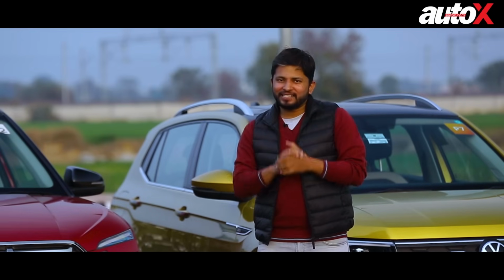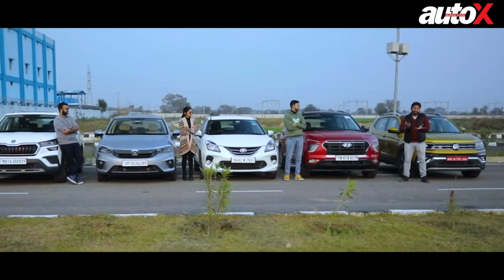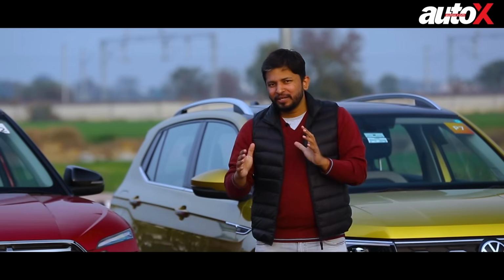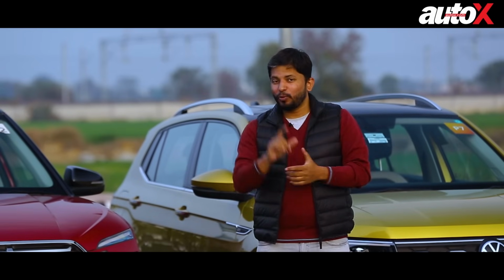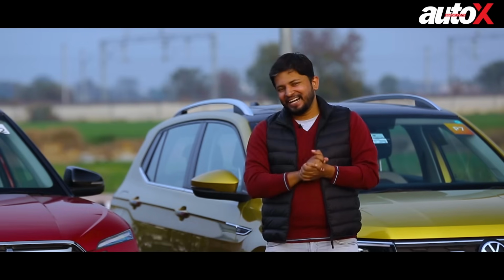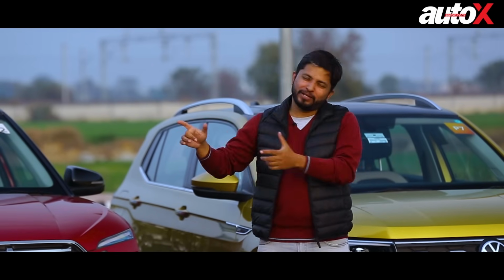But of course, at the same time, I have to say that the Taigun 1.5 TSI, it is flawless in all departments, including performance, including fitness of purpose, and in terms of fuel economy also, I think it is right at the top. So I'm really torn between these 2 cars, but if I have to take that one engine and gearbox combination, I think it is going to be the Honda City iVTEC with a manual gearbox.